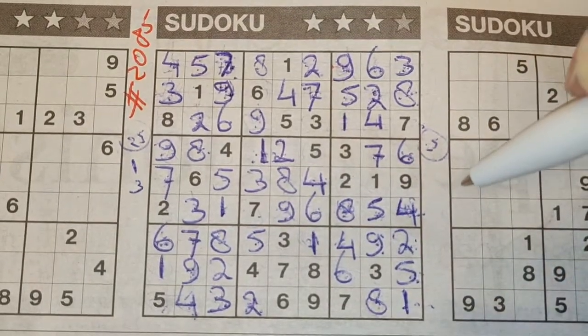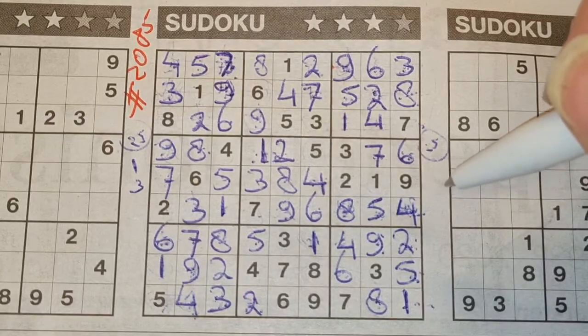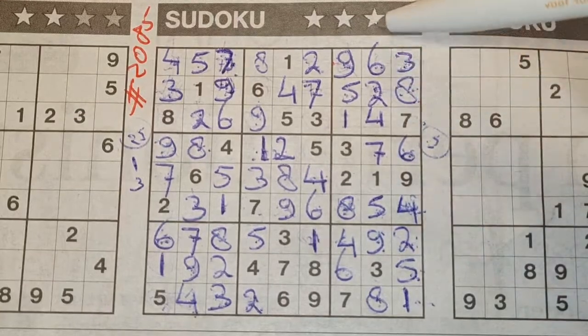50 minutes, yes. I have solved this in 15 minutes. I'm very, very pleased.